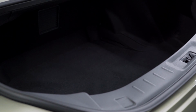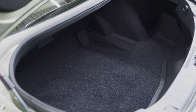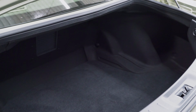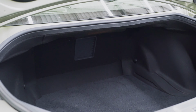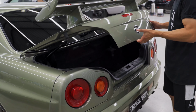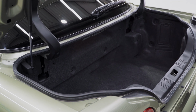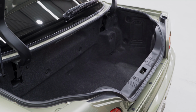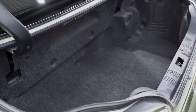Now, as per a lot of our other video reviews, let's give you a quick look at the boot space. If I remember correctly, back when the GT-R was launched, Nissan said they would make the R35 GT-R boot space suitable for housing a set of golf clubs for the gentleman. And now over to the R34. Maybe you could, actually, you can still fit a set of golf clubs in here, I'm quite sure. Maybe not quite as much room as in the R35, but very usable, very tidy, lots of space.